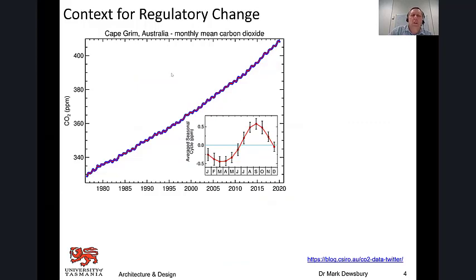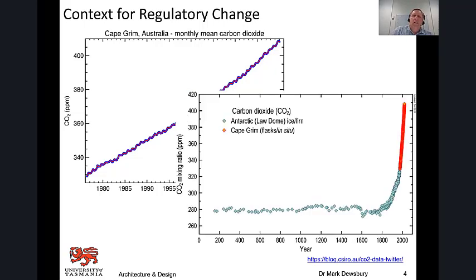So, context and why we are where we are, and the context of regulatory change. I'm sure we've all heard about the climate change stuff. These graphs are from CSIRO, and we can see the increase in carbon dioxide in the atmosphere, in parts per million, from 1980 to now, and how that's increased significantly. We use the other research from CSIRO, where they've been taking core samples from the Antarctic, and we get what is often referred to as the hockey stick, where we can see how we've drastically or significantly changed the atmosphere in the last 100 or 200 years.